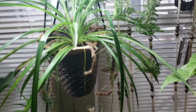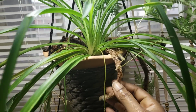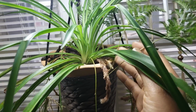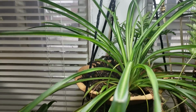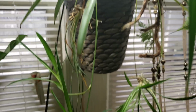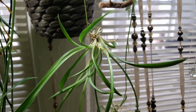Up here, I have a combination of a rabbit's foot fern, which is right here, and you see the little rabbit's foot. And here are the fronds for the fern, and then in here is a regular spider plant without the variegation. It's just plain green spider. It has a lot of babies too, so I need to propagate that and give it to someone.